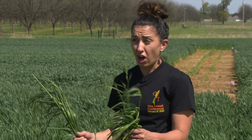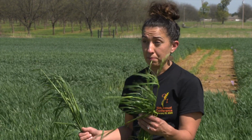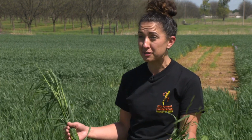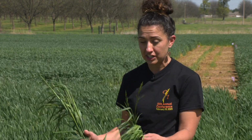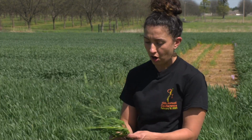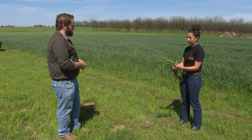We also have a lot of Bromus species. They're in the Bromus genus. We like to call them all cheat or bromes, but we have many different species. So two that I have in my hand are downy brome and rescue grass.